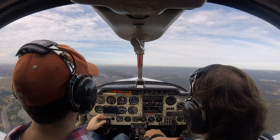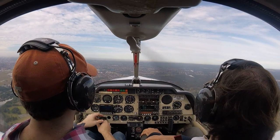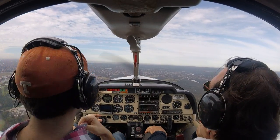India Romeo November, downwind for touch and go. India Romeo November. Fixed pressure, undercarriage is fixed, mixture is rich, fuel pump is on, fuel selection is on, pressure and contents, warning light, canopy, harness.